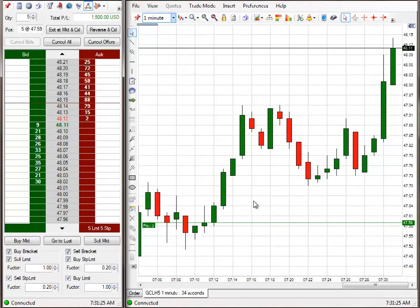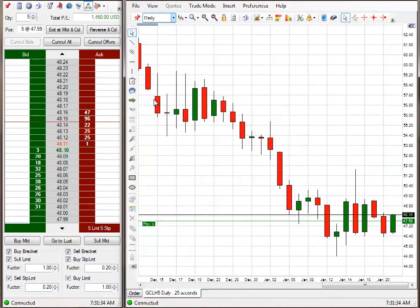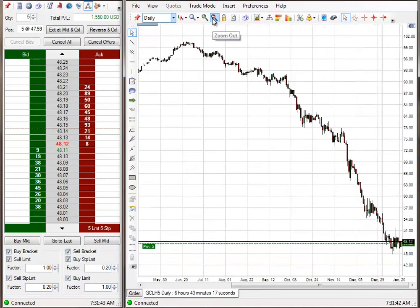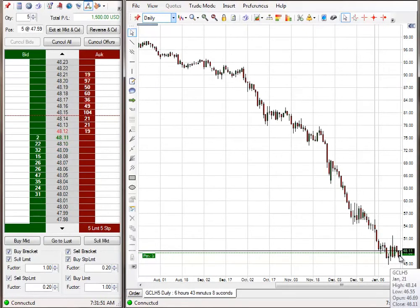Let me check the code. Yeah, it might make it, and I'll show you why. Okay, you see the daily here. Zoom out a little bit more. That's too much. You see the daily here. We just got a code 2 entry to go long right at the bottom down here. So there's plenty of room for this thing to move up a little bit. Hitting a 120, 140 tick code 2 day would certainly be within reach.